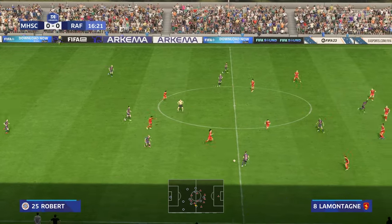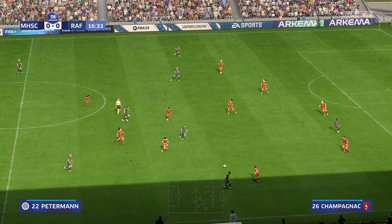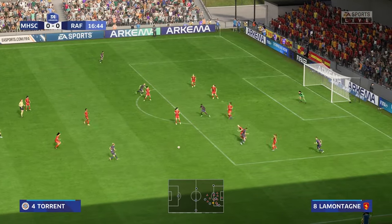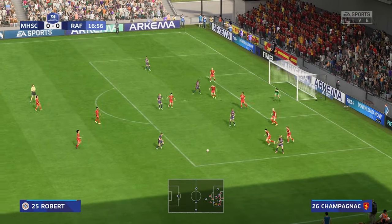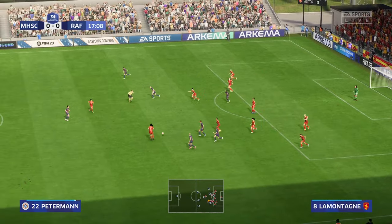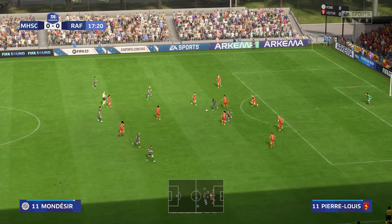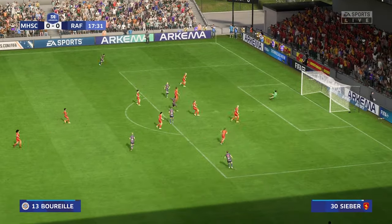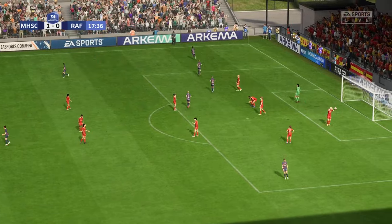Lena Peterman. Robert. On to Peterman. A good-looking play as she tries to get them onto the front foot. Looking for the angle. Defended well. Toro. And she's being egged on by the crowd. And there it is, the breakthrough. That will do nicely.